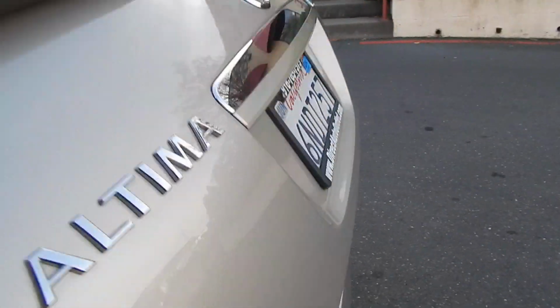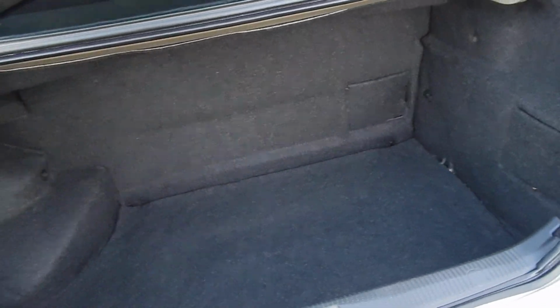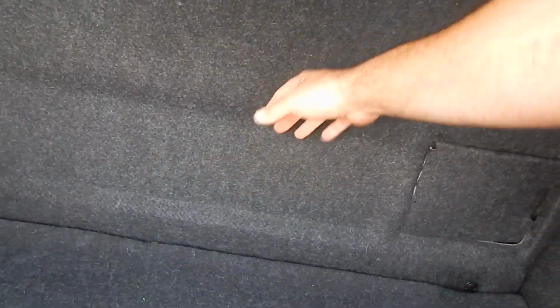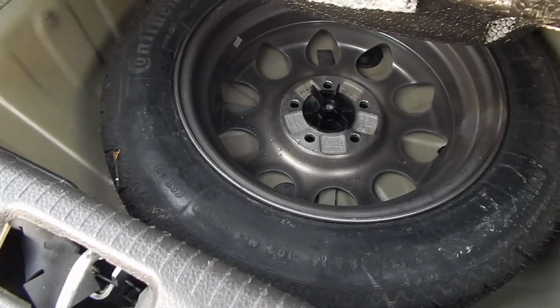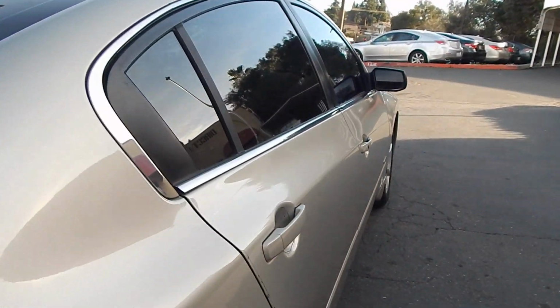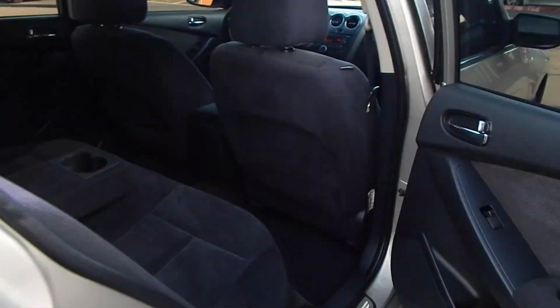Finally, taking a look inside your trunk here. I would say it's a moderately roomy trunk. Hybrid models actually have their battery stored right back over here in between the back seat and the trunk. You have your tools over here and a compact spare. Most cars nowadays are doing away with the spare tires altogether. Nice to see cars that still have a spare tire.